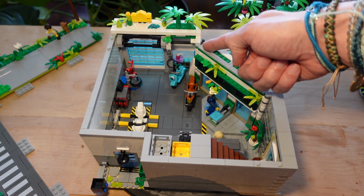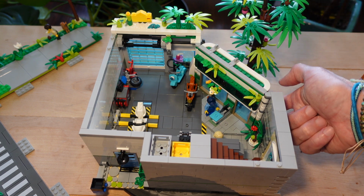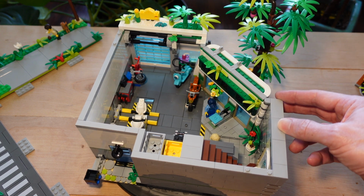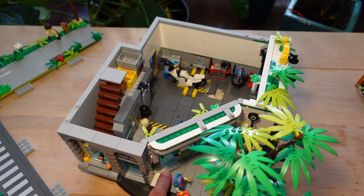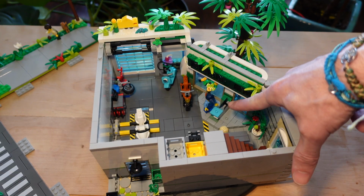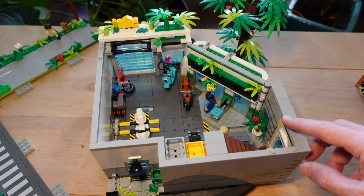Because the original designer of this set added this 45-degree wall, he had to raise the door up by a couple of plates, which means that the minifigures would have to kind of step over the door as they're walking into the building. So what I did was add a step for them to step up onto before entering the front door, and decided to raise the interior right where the front customer service desk is. And I really like how that turned out.